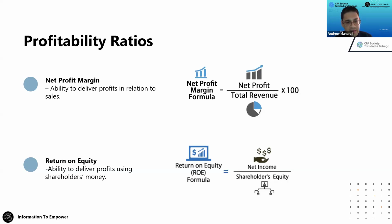And then the second one is return on equity. And this tells us the ability to deliver profits using shareholders' money. So as I mentioned before, in terms of the sources of funds, right? Shareholder investors who put money into the business to start. So the return on equity tells us for every dollar that an investor would have put into the company, how well is the company able to generate profits for that investor or shareholder, right? So the formula is net income or net profit divided by shareholders' equity, right?